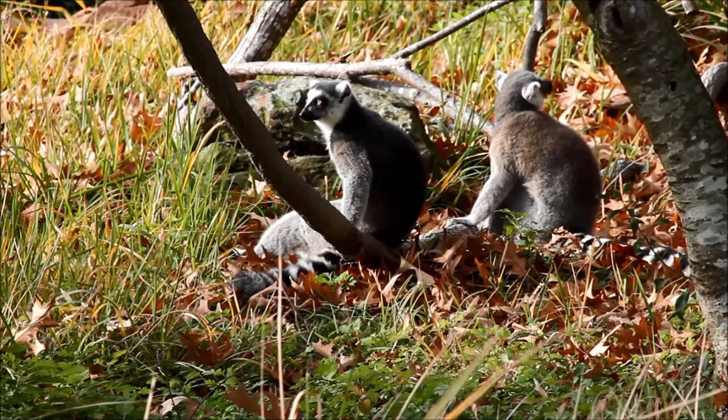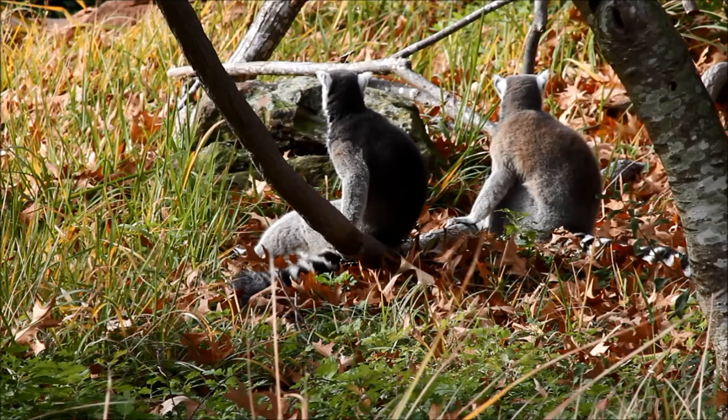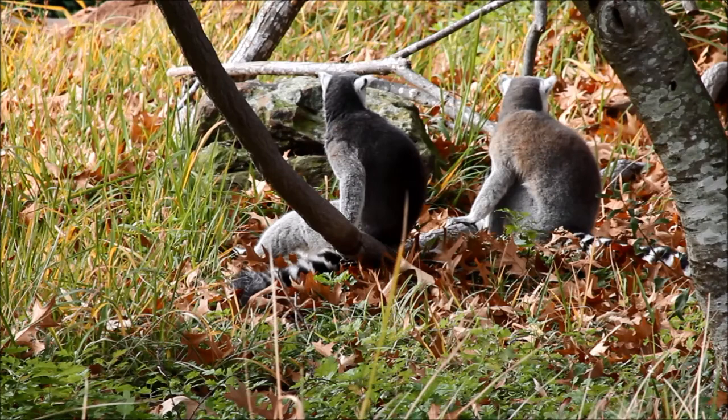These lemurs have powerful scent glands, and they use this odor as a communication tool. Lemurs mark their territory by scent, which informs others not to enter their home.